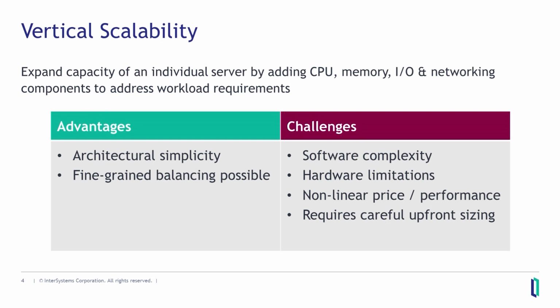and it has an advantage of architectural simplicity. If you're used to thinking of one application on one machine, well, you can continue thinking that way, although there is some added software complexity to take advantage of features like multiple cores. If you know in advance pretty accurately what your data volume and performance requirements are going to be, then it's possible to tune the system with fairly fine-grained granularity to what your needs are.